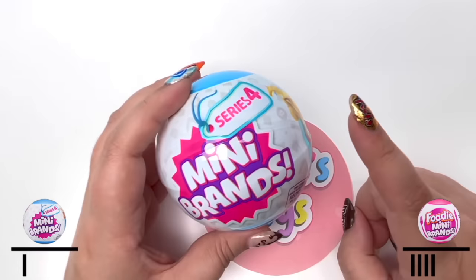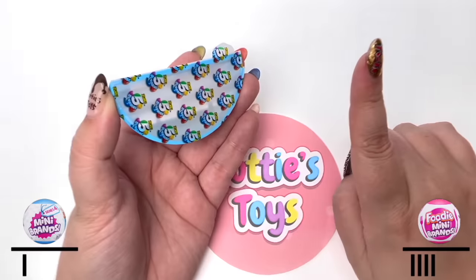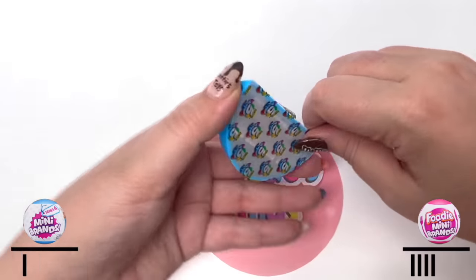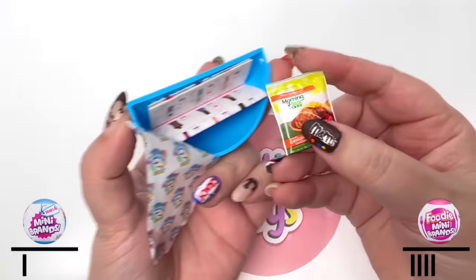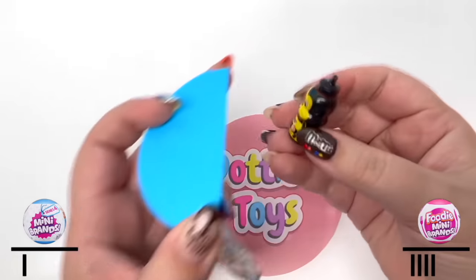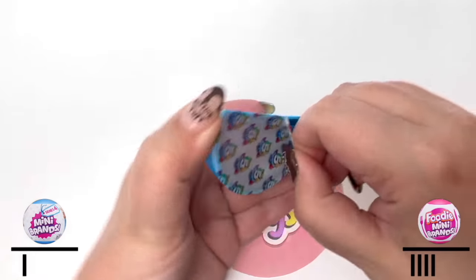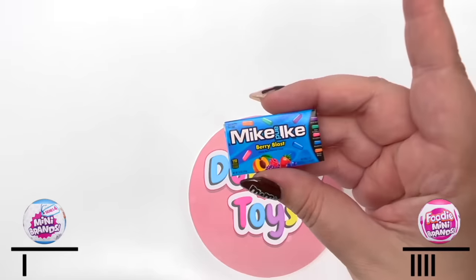Round four. And you guys, this is a very heavy ball. And the last time I opened up a heavy ball, it was a frozen moment, so fingers crossed we find one. All right, so let's go ahead and check our first slice, and we have the Morningstar Farms. Ooh, okay, I'm not sure if I have this or not. I already have it.